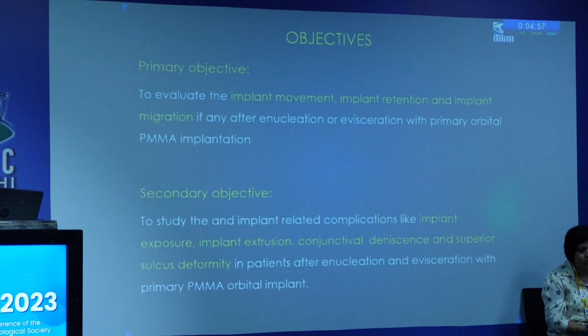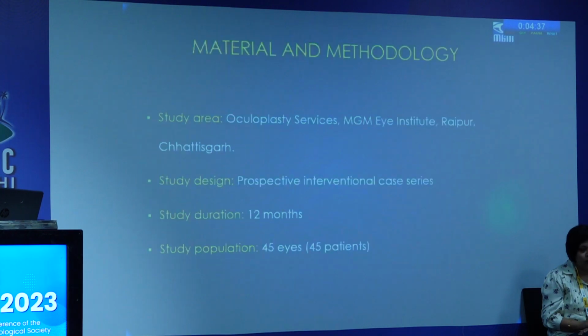The primary objective was to evaluate the implant movement, implant retention, and implant migration, if any, after enucleation and evisceration with primary orbital PMMA implantation. The secondary objective was to study implant-related complications like implant exposure, implant extrusion, conjunctival dehiscence, and superior sulcus deformity in patients after enucleation and evisceration.